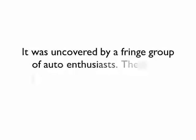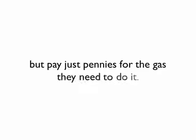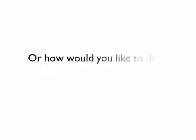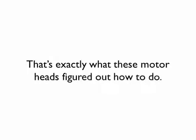It was uncovered by a fringe group of auto enthusiasts. These are guys that quietly drive through their cities every day, but pay just pennies for the gas they need to do it. Imagine commuting 15 miles to and from work on the same tank of gas for an entire month. Or how would you like to drive the same amount you do now, but fill up once every 8 weeks? That's exactly what these motorheads figured out how to do.